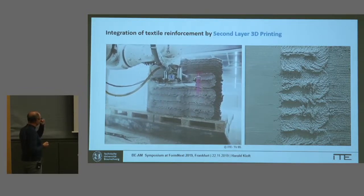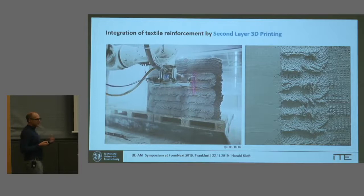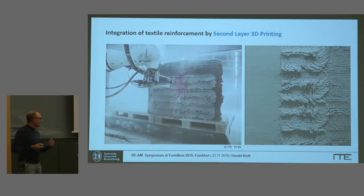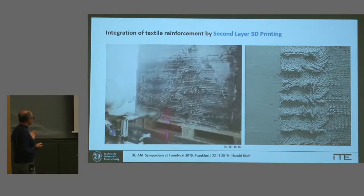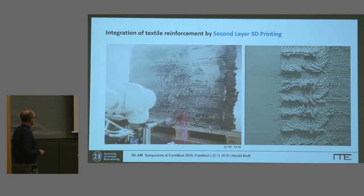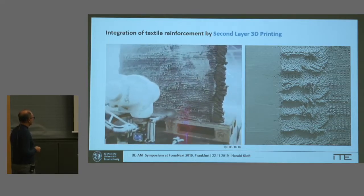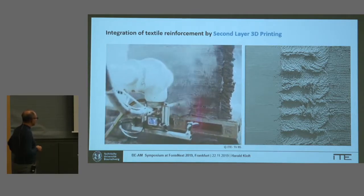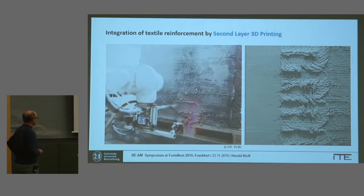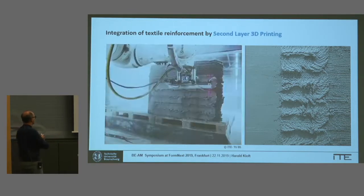Another advantage of the second layer printing is the integration of fabric reinforcement. So it's easy to print a second layer, manually put in the reinforcement, and then print on top again. And then we could have a wall with textile reinforcement on both sides.